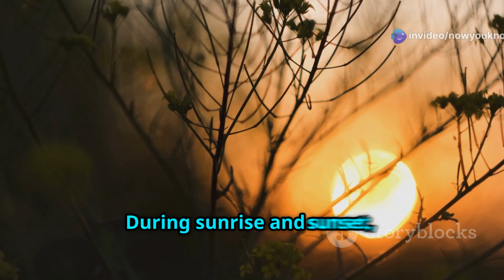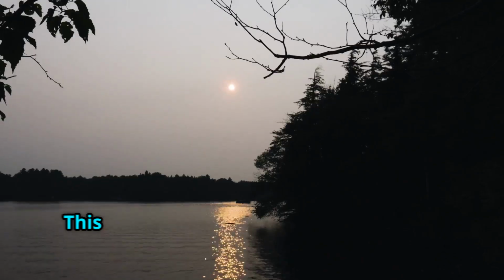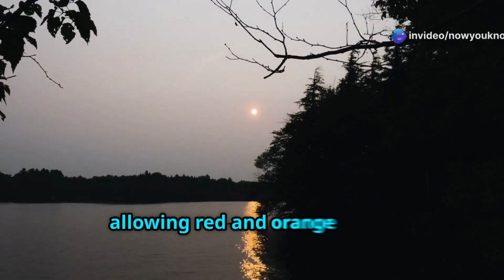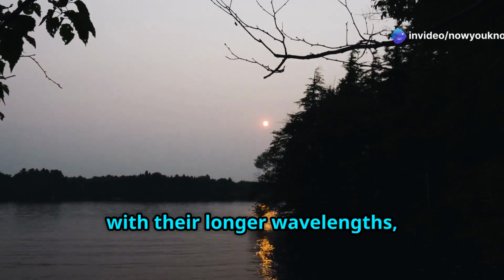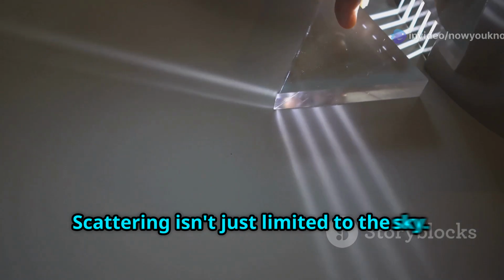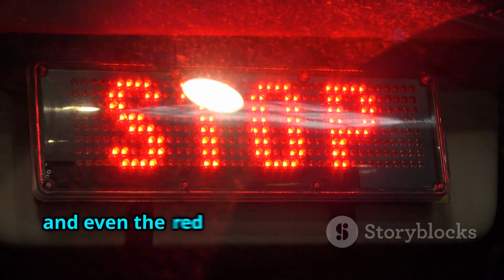During sunrise and sunset, sunlight travels through a larger portion of the atmosphere. This longer path causes more scattering of the blue light, allowing red and orange hues with their longer wavelengths to dominate the sky. Scattering isn't just limited to the sky. It's also responsible for the milky appearance of opals, the blue color of some bird feathers, and even the red glow of stop signs at night.